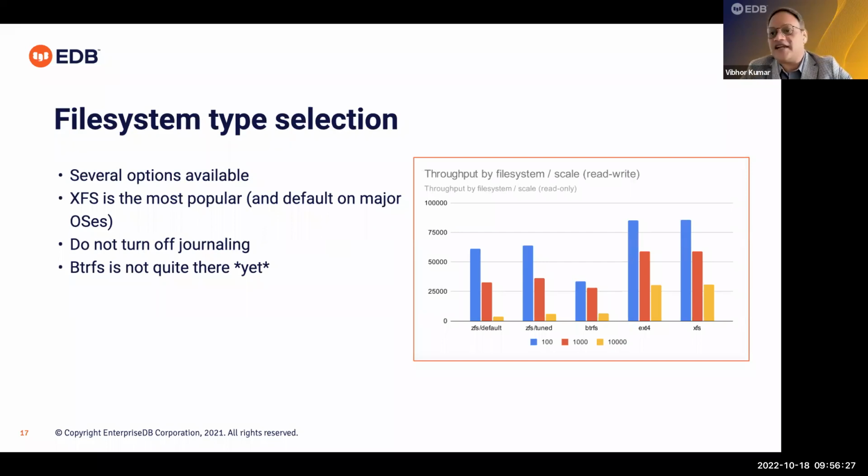The other part is selecting the right file system. We always recommend going with the XFS file system. There are other file systems available to users, like ZFS and BTRFS. BTRFS is still okay, but we found that in most workloads, like PG bench or OLTP workloads, ext4 and XFS are the best file systems for PostgreSQL. As you can see in this chart, XFS in most cases performed better than any other file system. We don't recommend BTRFS because it's not really matured yet, but going with XFS, you will definitely get better performance with PostgreSQL.